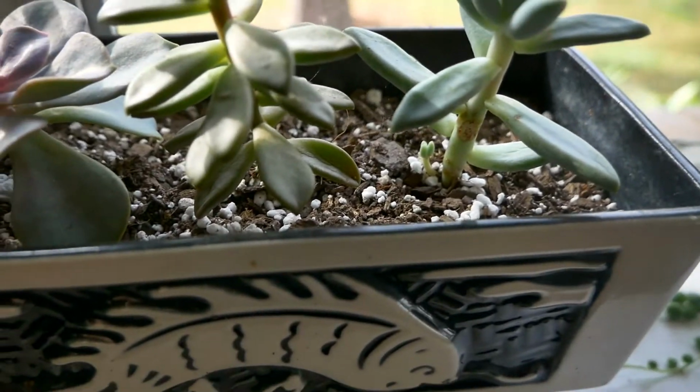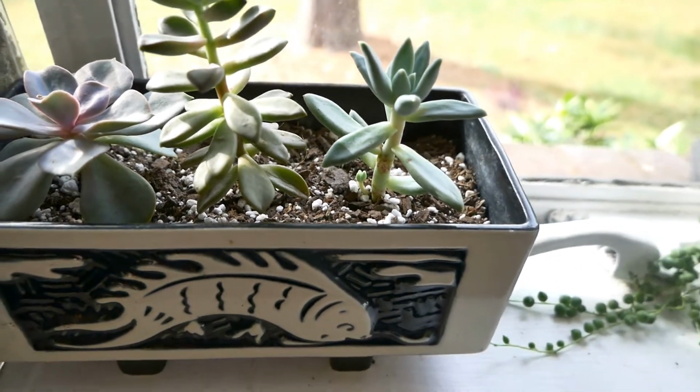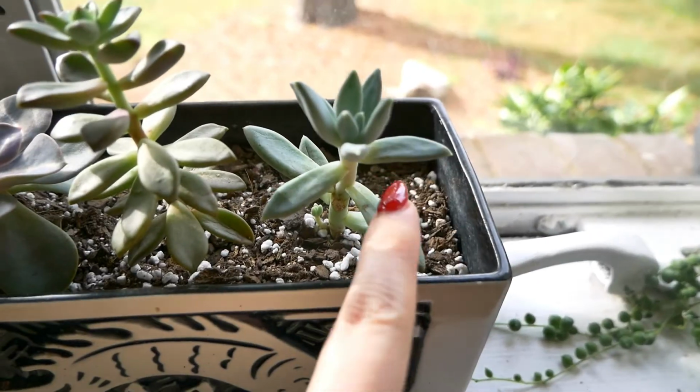I just realized that this one here has a little baby. Look at it. Hello, friend. Oh my god, she's a mother. Good job, honey. What was I just saying about my plants bringing me joy? Because holy crap, that is awesome. I'm so happy about that.